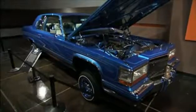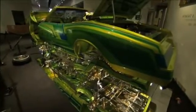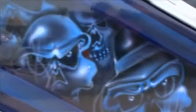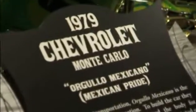Lowriders have been called the working man's work of art, but to get to this level, you need some serious bank. Some of these cars here, if you look at their body work, the chrome, especially their paint job, they're spending something like $20,000, $30,000 for a paint job. It just adds up, and it can just keep adding up, depending on how many graphics you're putting on it and how much flake you're putting on it.